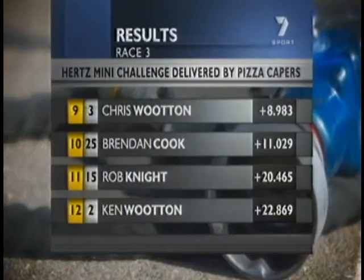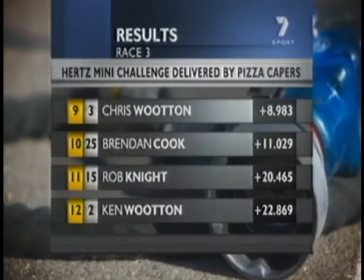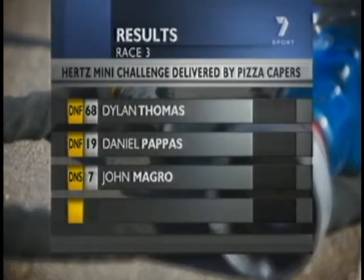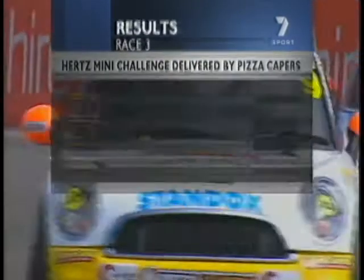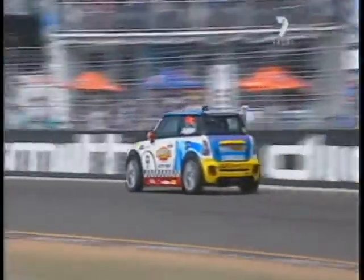Looking for Wedgie. Ken Wooten. Good job for Ken. Chris said he had a pretty busy weekend. Brendan Cook, one of his best weekends in racing. DNF to Dylan Thomas, Daniel Pappas, and unfortunately Johnny Magro did not get to start. I'll jump on the podium and we'll meet El Chris very shortly.